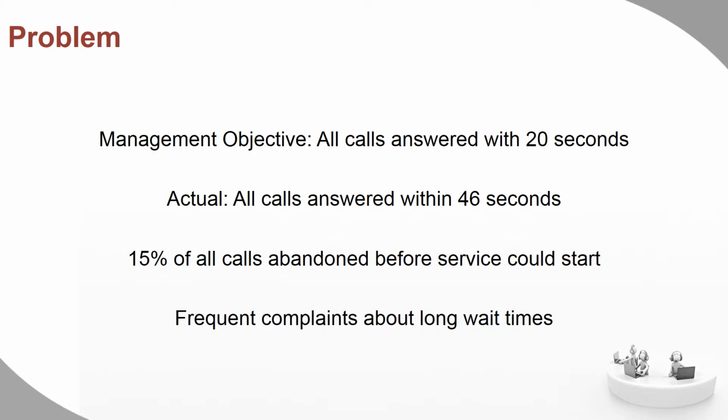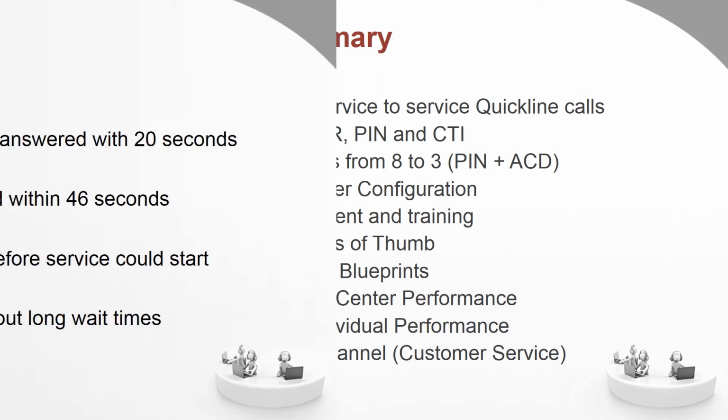Now on to the problem. The management objective for Lion Financial Services call centers is that all calls are answered within 20 seconds. The actual performance today is that calls are answered within 46 seconds. 15% of all inbound calls are abandoned before service could start. Frequent complaints are lodged about long wait times.